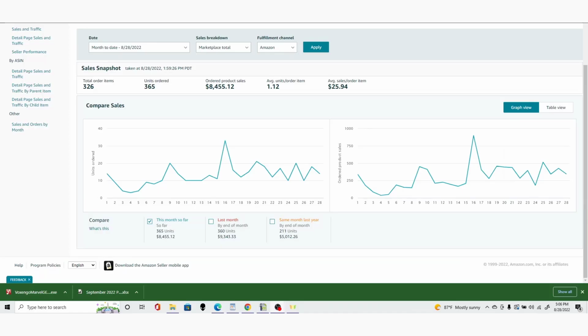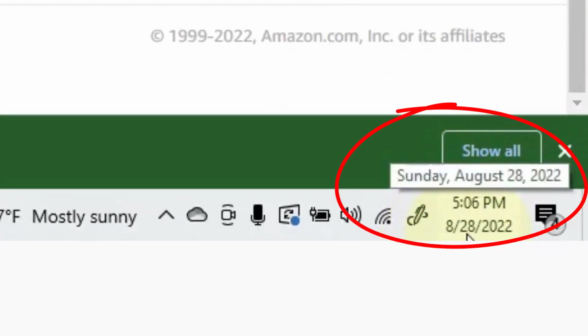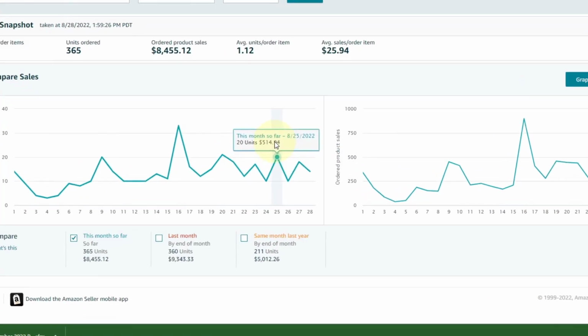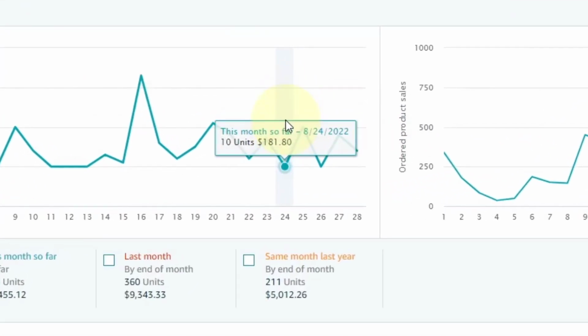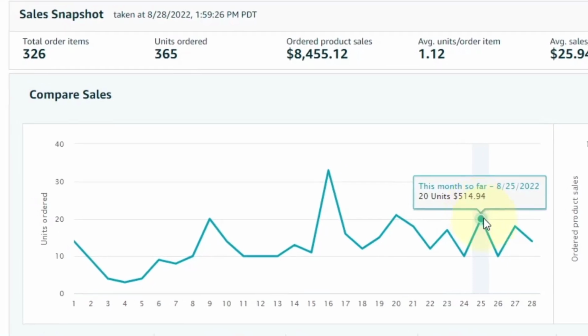Okay, hustler, so here you can see today is August the 28th. The year is 2022. Now, what happened was on the 24th, we set our repricer, and really didn't do anything. If you notice, we had 10 sales that day. But then the next day, see, it needed a day to start making adjustments. And then you can see the next day we went up to 20.